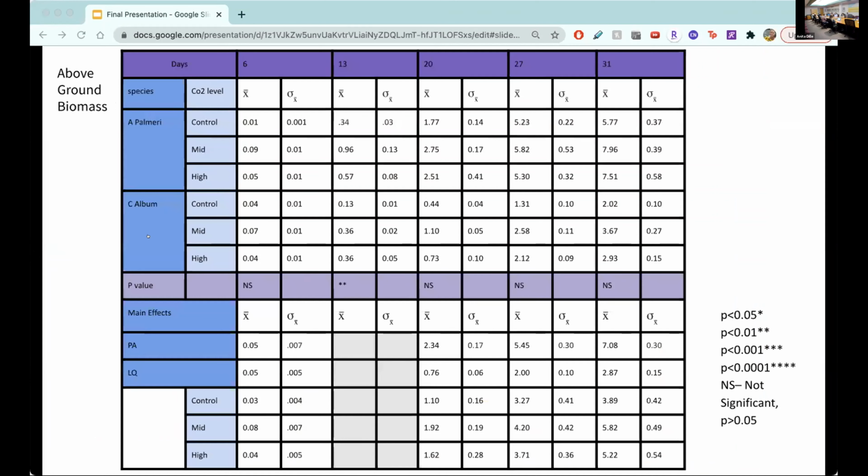So this is for above ground biomass. A two-way ANOVA test showed that there was not significant interaction between the species and the CO2 level for 4 out of the 5 weeks. A one-way ANOVA test showed that there was a significant difference in total leaf area and above ground biomass for both Palmer amaranth and lamb's quarters between the 3 CO2 treatments every week, except for week 4 in Palmer amaranth.